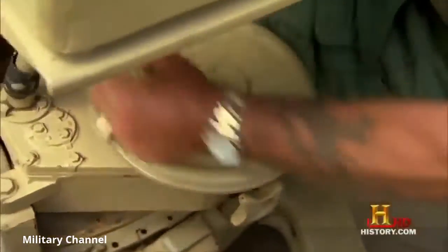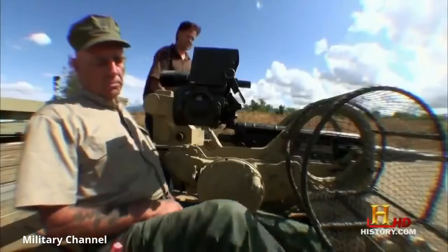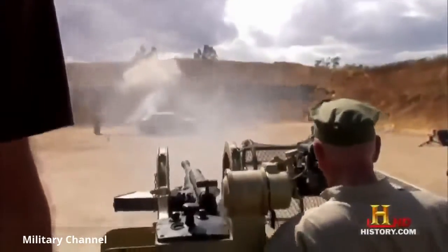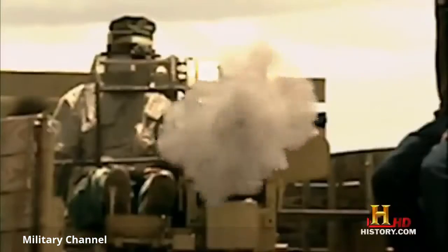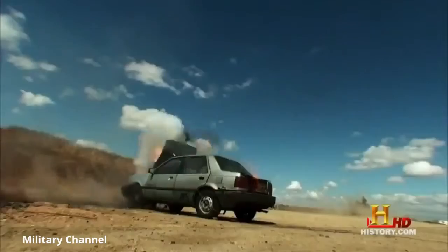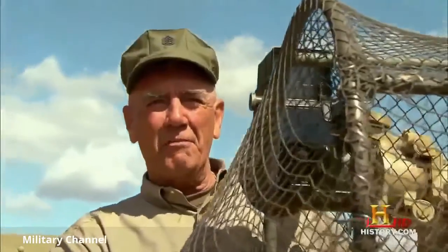Now, the flak gun ain't no point-and-shoot affair. Your hands are busy adjusting the traverse and elevation of the gun. So you've got to fire this thing with your feet, and I've got an itchy trigger toe. All right, here we go. Ah, yeah, that's what I like to see. Nothing quite like the smell of black powder in the morning.